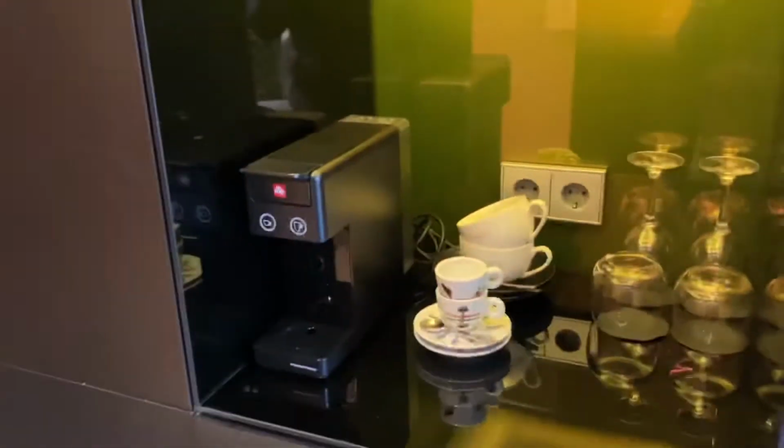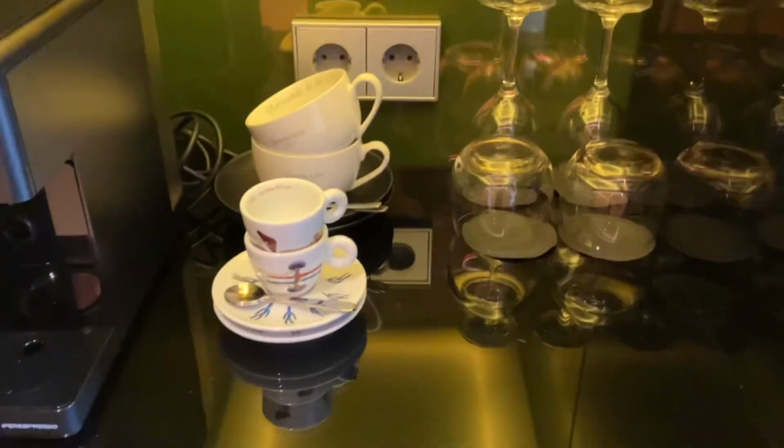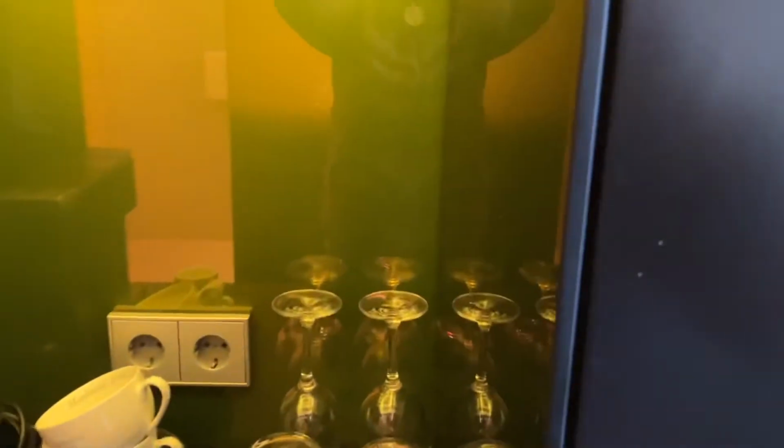And then where your coffee maker is, you have some cups, wine glasses, coffee cups, espresso cups, outlets. And then above that is your safe. It will hold a smaller laptop. And then you have a water kettle up there.